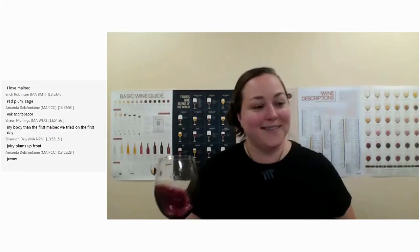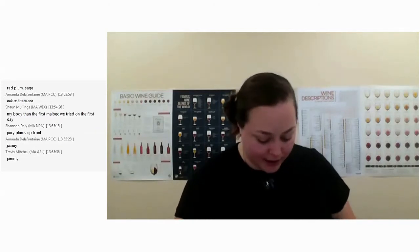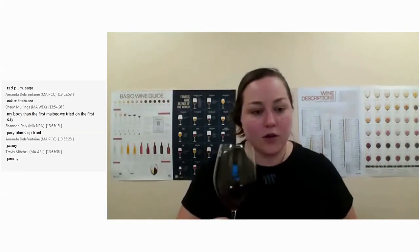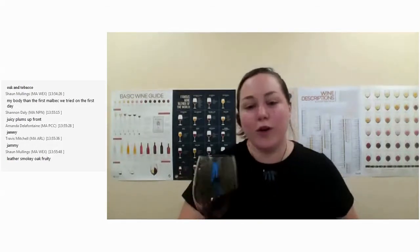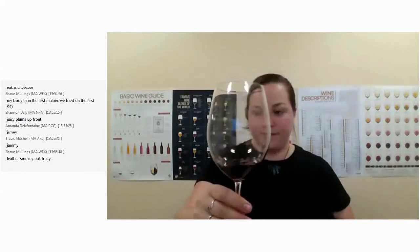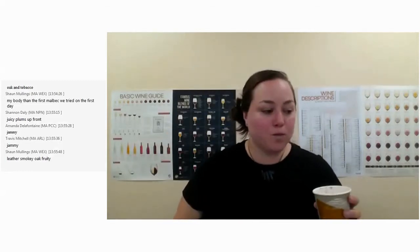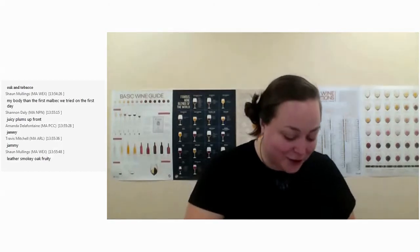I'm smelling some red currant, some cranberry, some raspberry, lots of red fruit. Get a little bit of graphite and pencil lead. Jammy. Yeah, that's a word you can often use in conjunction with California reds. All right. See the nice long legs on there. Yeah, for sure, Jimmy. Some nice fruit up front.